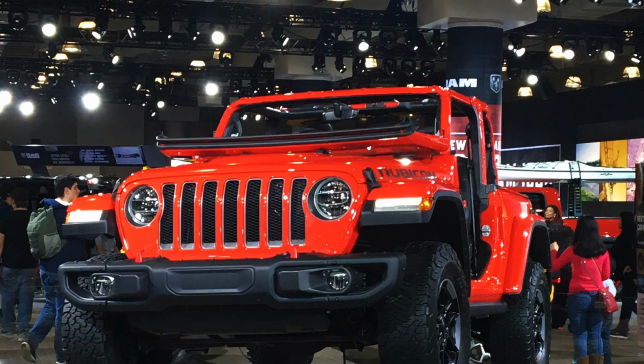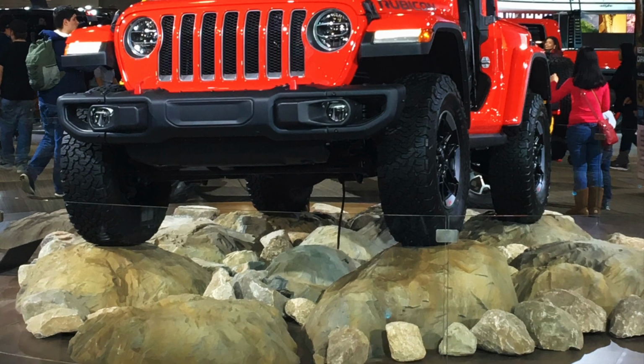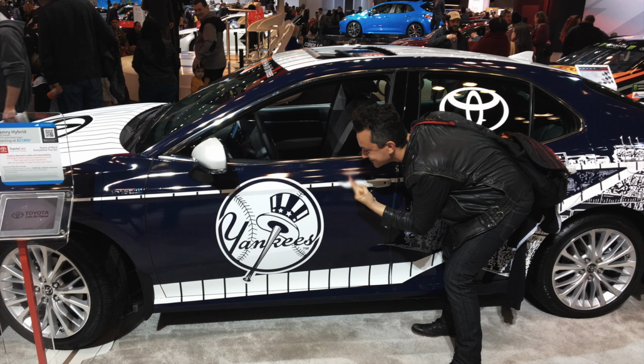Thanks. Oh look, here's a Jeep on rocks. Cool. Let's go Mets. And fuck these guys.